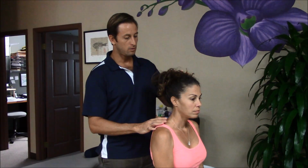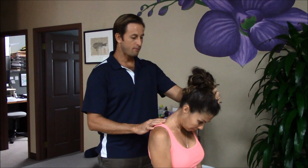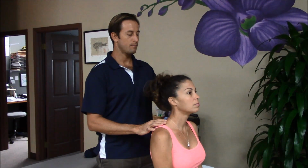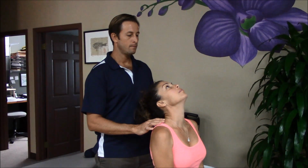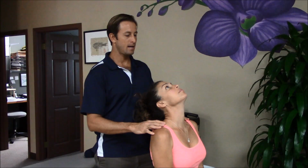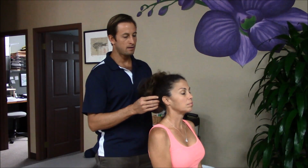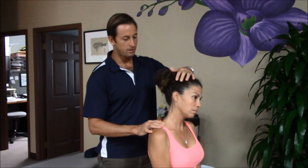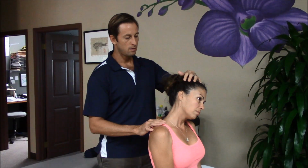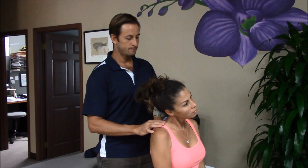So what I want you to be doing is doing chin down to chest. Good, and you'll be holding that for a couple deep breaths. Good, and then you're going to come up and look up to the roof. All the stretch you're feeling here, you're breathing into that tightness, big inhales and big exhales. Good, looking straight ahead. We'll do lateral flexion, so bend your head to one side. That's good. And then to the other side.